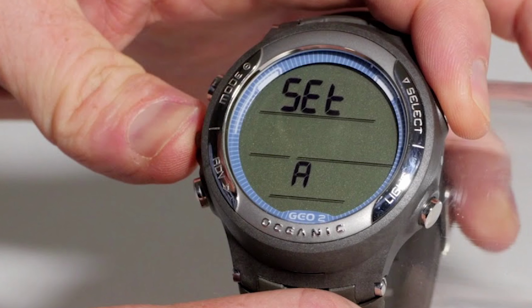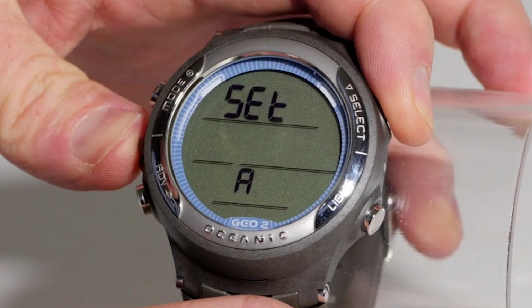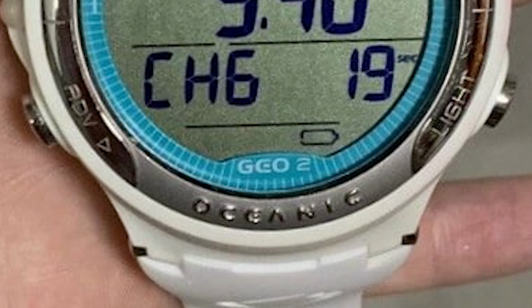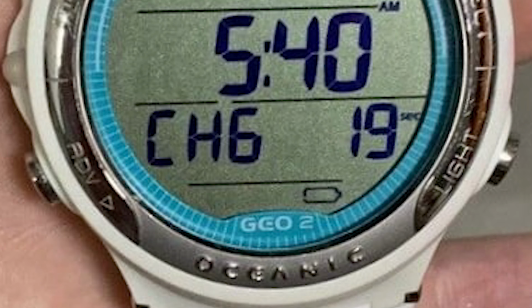The Oceanic Wrist Dive Computer is an upgrade from some of Oceanic's older models. It has a larger text display that makes it easy for you to check it underwater. It has a dual algorithm and 5 optional color straps.